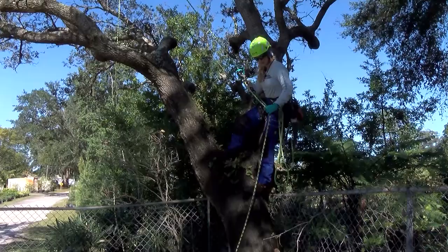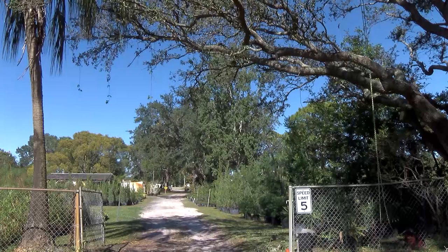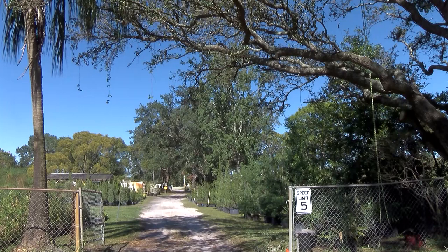And proper dismount. Whoa, that was graceful. Very nice, very, very nice. Okay. We got that cut up really nice. It gives us some good elevation for the trucks going underneath the driveway here. We got a little more to cut on it, but you get a good start on it. It looks really good, Alicia.